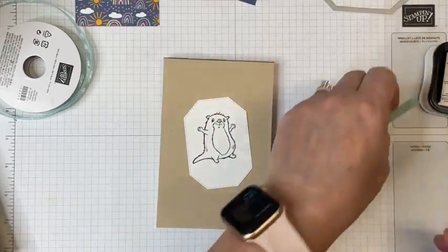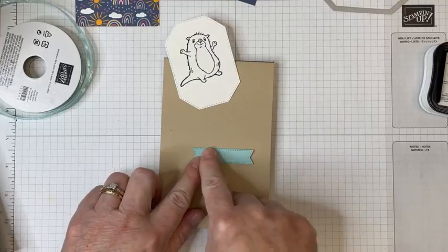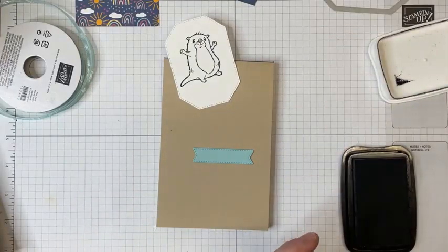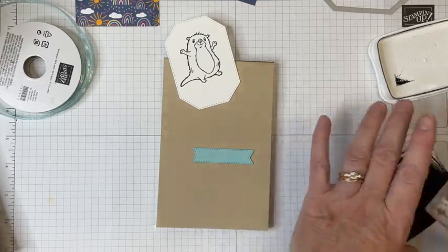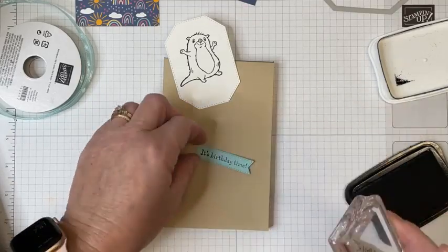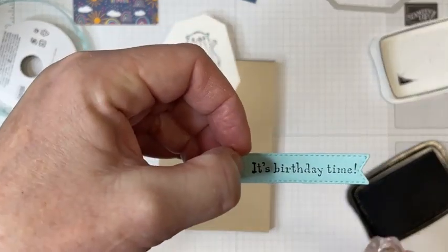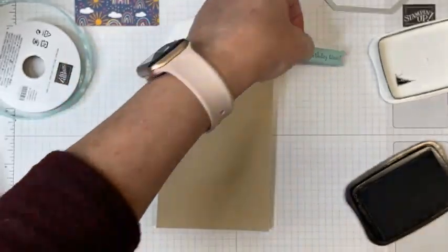Okay, then since I'm stamping, let's take this banner. This came from Tasteful Labels. This is the first time I've ever used this die. I never have used it until last night. So I'm gonna stamp It's Your Birthday right on that Pool Party. Not too bad. It's kind of a fun font. It's meant to be like a typewriter print, I believe.